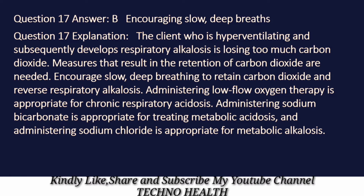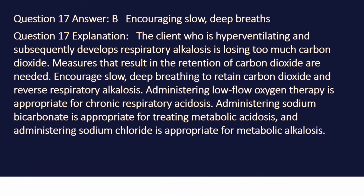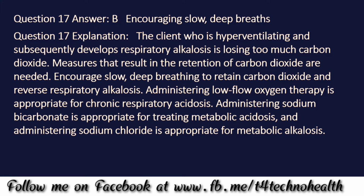Question 17 Answer: B. Encouraging slow, deep breaths. Question 17 Explanation: the client who is hyperventilating and subsequently develops respiratory alkalosis is losing too much carbon dioxide. Measures that result in the retention of carbon dioxide are needed. Encourage slow, deep breathing to retain carbon dioxide and reverse respiratory alkalosis. Administering low-flow oxygen therapy is appropriate for chronic respiratory acidosis. Administering sodium bicarbonate is appropriate for treating metabolic acidosis, and administering sodium chloride is appropriate for metabolic alkalosis.